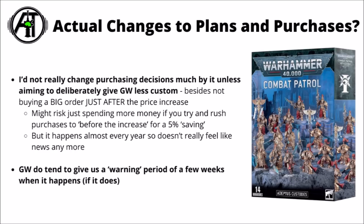I think from my point of view, perhaps the most obvious thing to not do, though, is just to put in a massive order of loads of plastic and things just literally after the price rise happens, as that feels like probably a bit of better planning could have saved you at least 5% on that order or something.